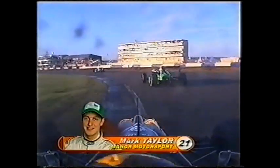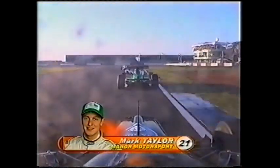And unfortunately, that has really ruined his race. Great shame after that victory in race 1 in tricky conditions. Look at Mark Taylor, still trying to make up more ground. This is Philippe Giebler right ahead of him now, and he's made contact. He's hit the back of him.